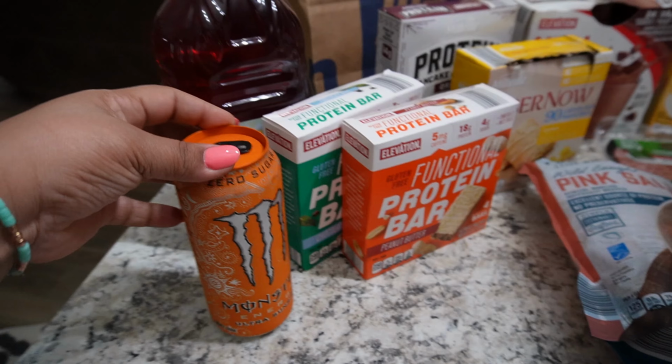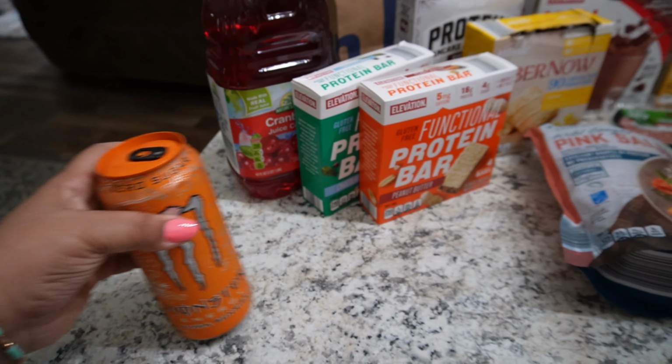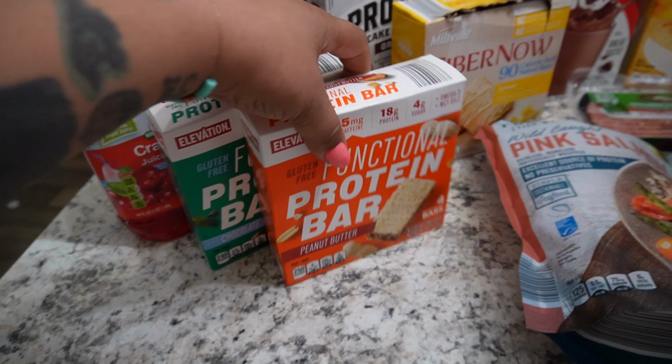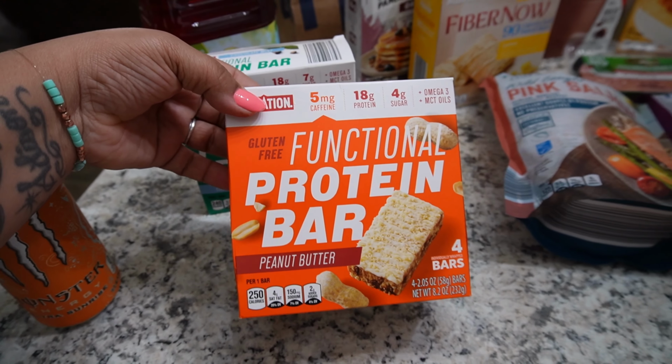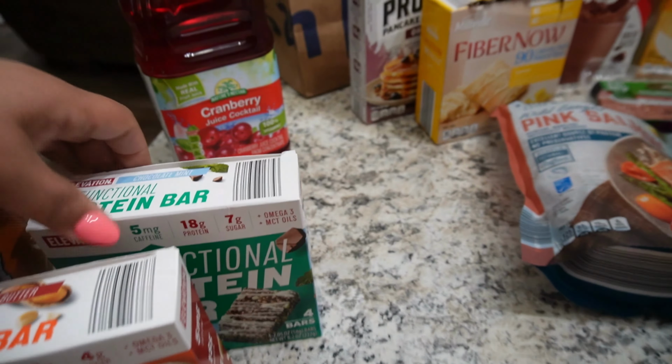So yeah, granted, we did buy like 8 of those brown bags to put our stuff in, but I'm about to show y'all everything that we got. We'll start off over here. My husband is addicted to energy drinks, so he got 2 of these. He's already drank 1. He picked up these protein bars. We got peanut butter and we got chocolate mint.